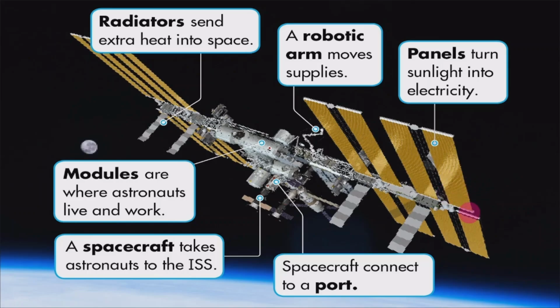Here are the different parts of the International Space Station. We can see the spacecraft connected to a port. The spacecraft takes the astronauts to the ISS, and through this connecting port the astronauts enter the module, where the living space is. These are the modules where the astronauts live and work.